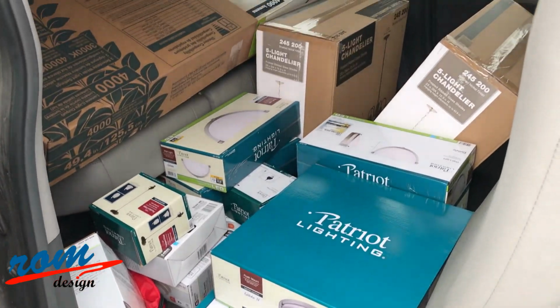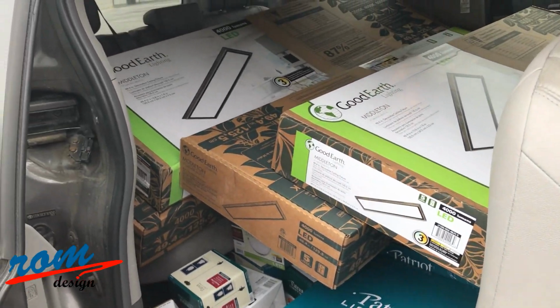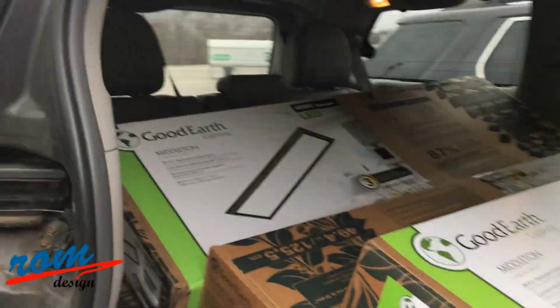Filling up the car with light fixtures for the apartment. Just gonna fill up this car real quick. Yeah, buddy, we filled up the car with light fixtures all the way to the back. I'll do it back there. Everywhere. Everybody wants me at once.